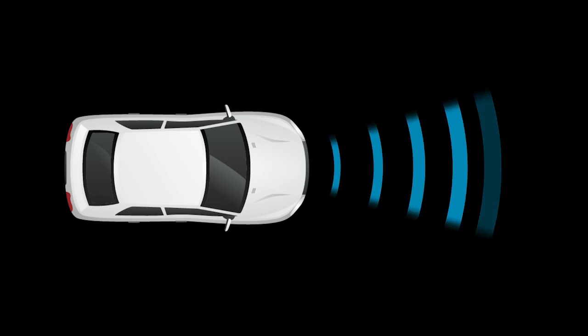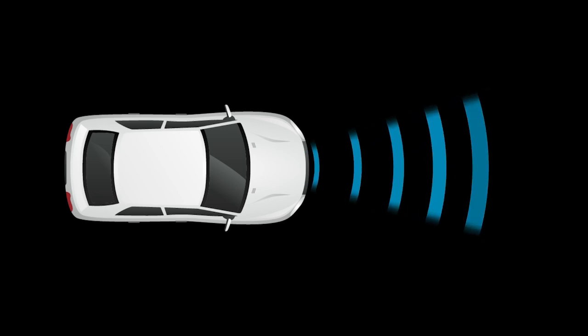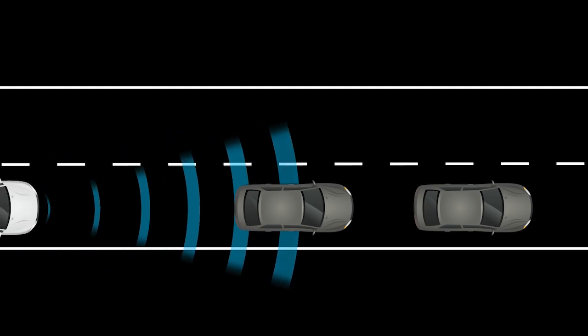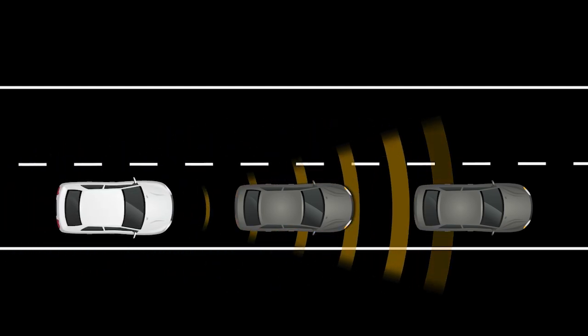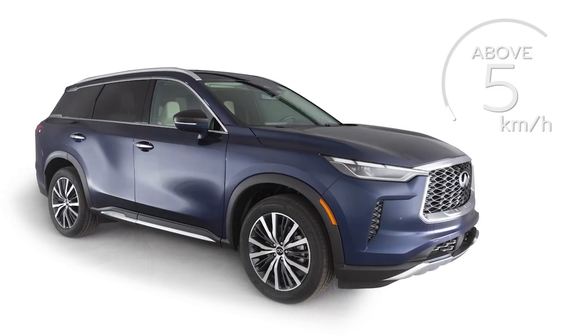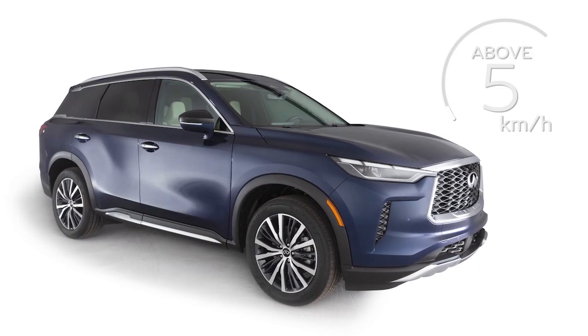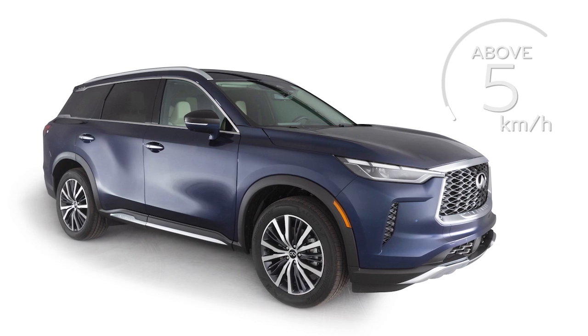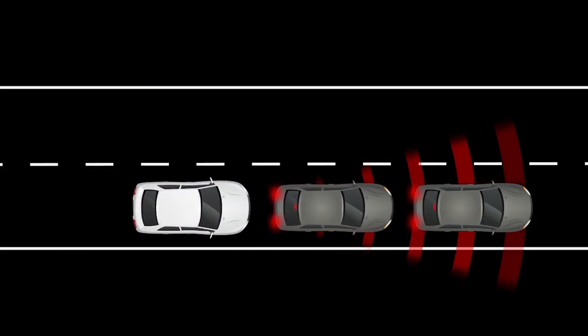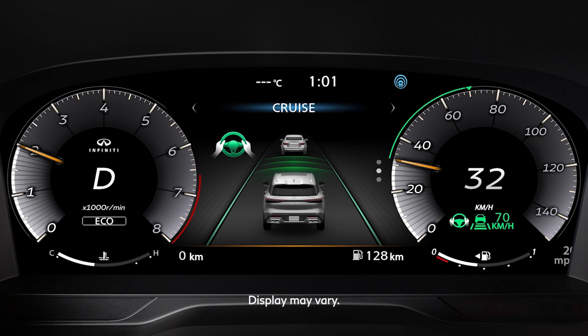The Predictive Forward Collision Warning System uses a sensor in the front of the vehicle to analyze the speed and distance to the vehicle directly ahead, as well as a vehicle traveling in front of that one. The Predictive Forward Collision Warning System operates at speeds above approximately 5 km per hour. If a risk of a forward collision is detected, the system provides a warning to the driver by flashing the vehicle ahead detection indicator with an audible warning.